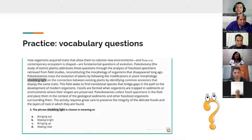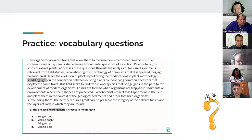What do they want to say there? What would be the best synonym? Because many of them can be the correct answer, right? But one is better than the others. I think that it could be letter C, bringing up. Okay, so we have here Juan Jose, he says bringing up, right? Another opinion?